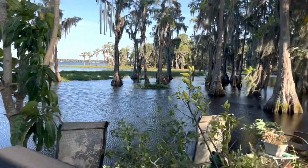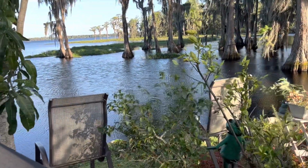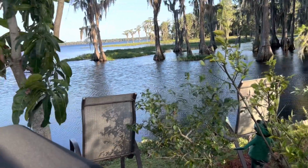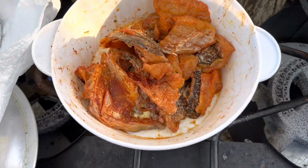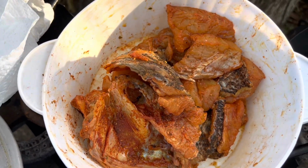I'm gonna fry this fish. Get them nice and ready. It's a little windy. And this is one bass. It's a huge bass. All that meat fillets from one bass.